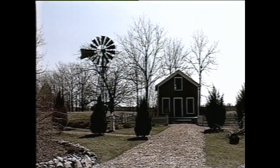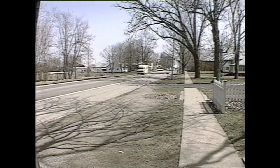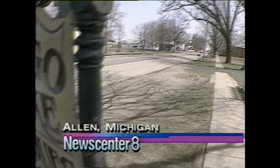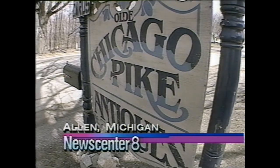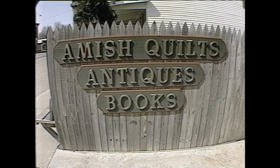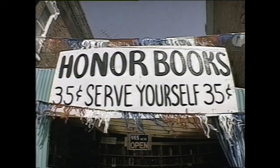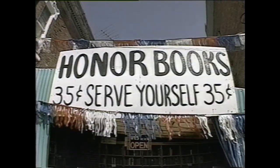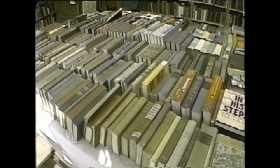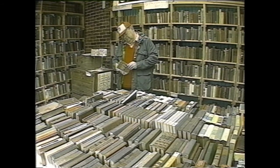Allen, Michigan sits quietly astride U.S. Route 12 here in south central Michigan. The folks here claim to be the antique capital of the Wolverine State. And as far as the eye can see, the signs of antique stores fill the landscape. There's even one store, an antique bookstore, that works on the honor system. All books cost 35 cents each, and you help yourself and put the money in the box.